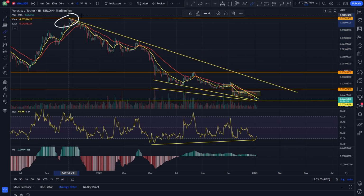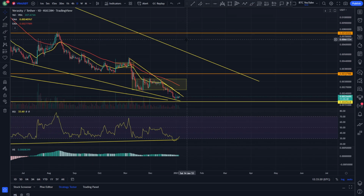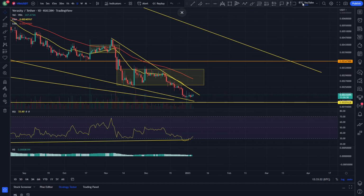But you can see for Verasity, we've got a long way to go before we break out of that bear market downtrend. You can see here it hasn't been retested for a long time, and really that's what you need to be looking for with Verasity before you consider any kind of bullish momentum fully in the market: a breakout of that level, a backtest, and then getting back up through some of these key areas here. Obviously, the altcoin market has recently been very bearish indeed, making lower lows and lower highs.